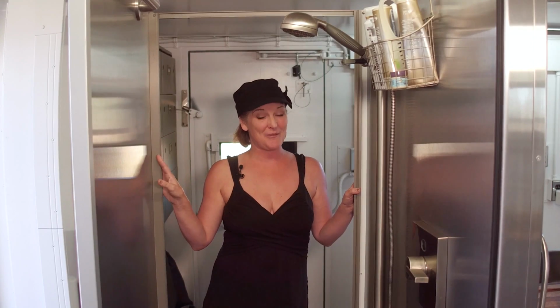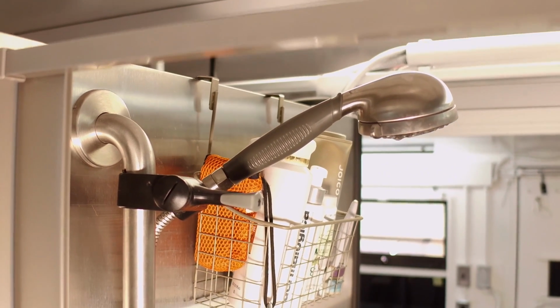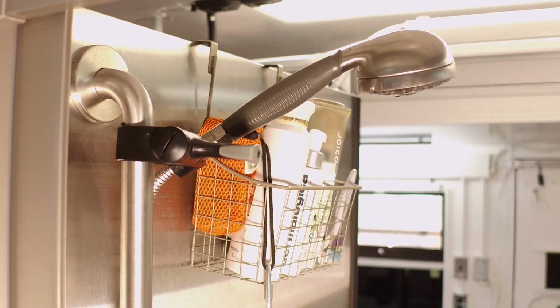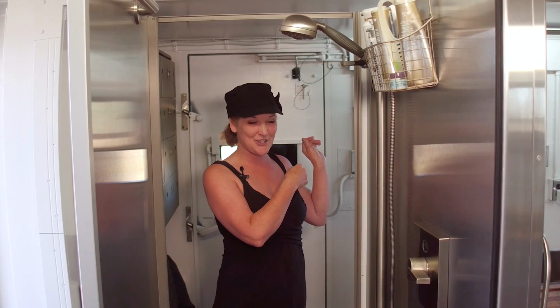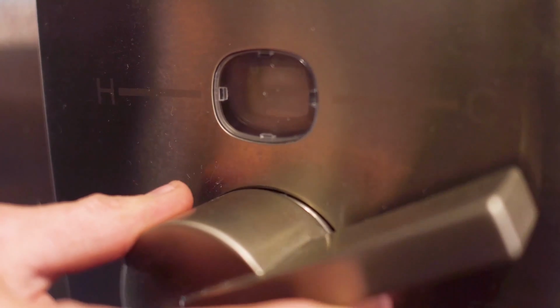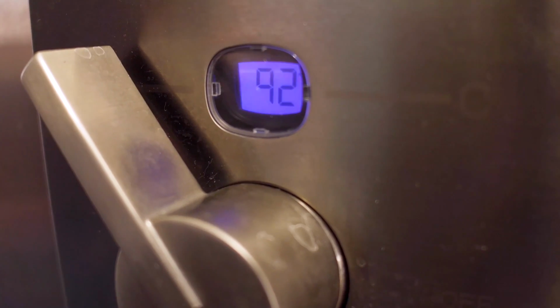So here we have the shower, which I have to say is one of those areas that was critical. We both were in full agreement. The shower head was designed to be very flexible. You can move it up and down. It's also designed that you can extend it outside if you want to have an outdoor shower. One of my favorite things is the temperature gauge. It lights up, it's colored, it lets you know exactly what degree the shower is in.